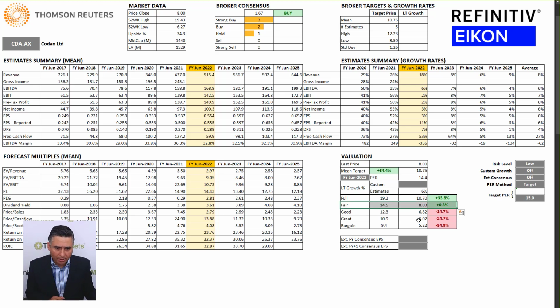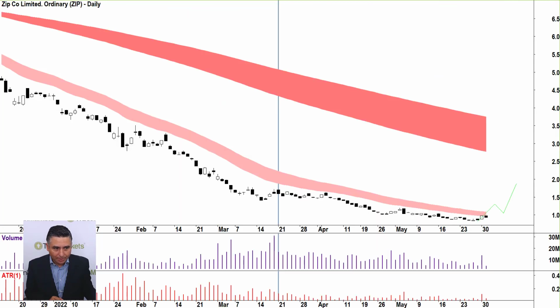Stocks should be trading around fair value, or at least my perception thereof. So I'm going to say Codan, not expensive at these price levels, and maybe if you believe the broker's, starting to look a little bit cheap. It doesn't mean I'm going to run out and buy it though. I can't see enough in the chart.